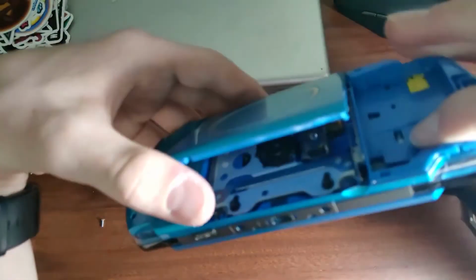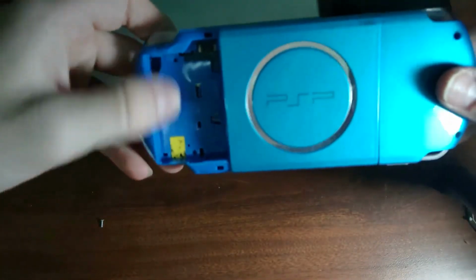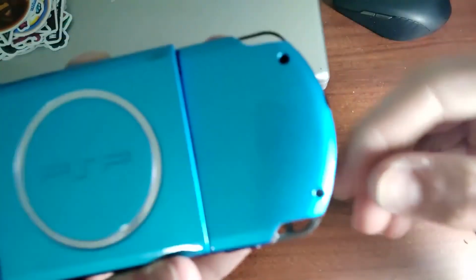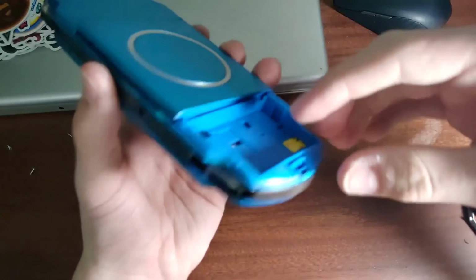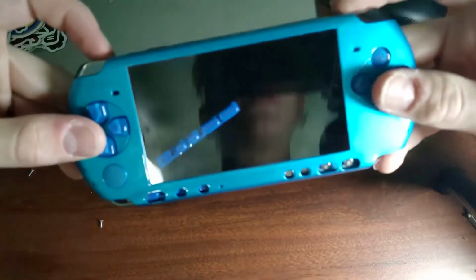Okay, so this is basically a complete and total disaster. I put everything back. This PSP was already missing a part here and a part over there, and this screw just was the worst quality screw I've ever seen, and stripped immediately, and it won't power on. This shell is just horrible. It's pretty bad. I think this thing is kind of ruined.